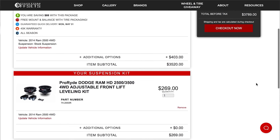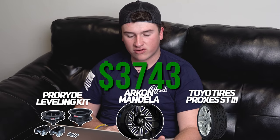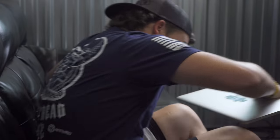All right guys, so I have my setup. I feel like it's pretty badass setup for my application. Got a Pro Ride leveling kit and some Mandelas and Toyo Proxy. So it's gonna be that low street truck look. That's kind of what I was going for. And we were well under budget. So let's go see what Dustin's got. I'm pretty confident I think I got this in the bag. So let's go, see you there.